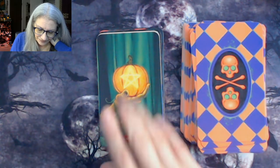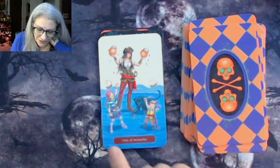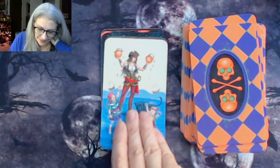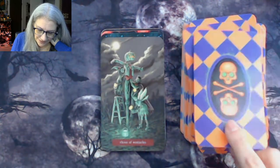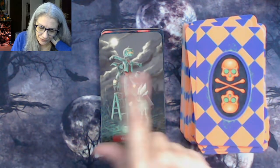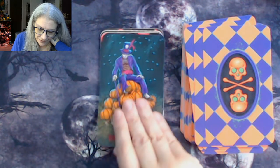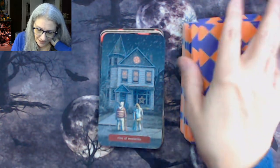Now the Ace of Pentacles. The pumpkin is a great image there. The 2. The 3. Collaboration, that's really well shown there. The 4, yes. I am king of the pumpkin patch. I want them all. Here's the 5.